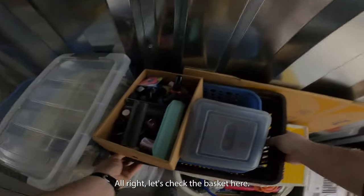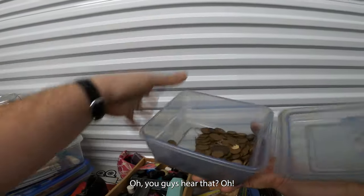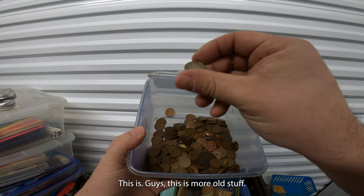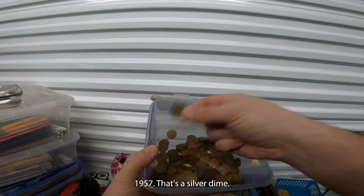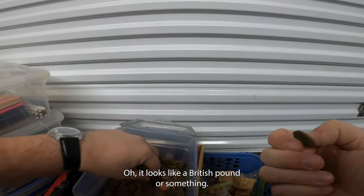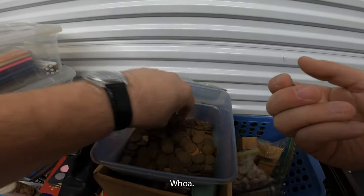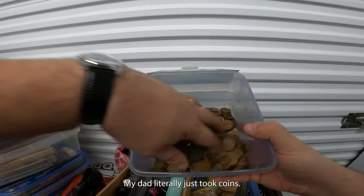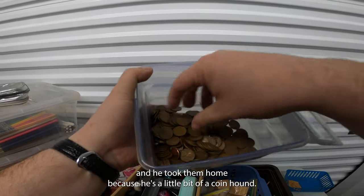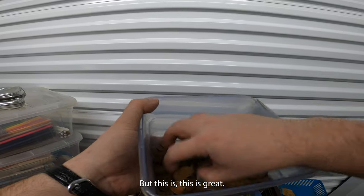Moving forward in life. All right, let's check the basket here. Get rid of this box here, it's gross. Oh, you guys hear that? Oh, wow. Whoa, this is more old stuff. 1957, that's a silver dime. Look at that coin. What are you? It looks like a British pound or something. One penny, 1917. Whoa. My dad literally just took coins I had from this unit last night, and he took them home because he's a little bit of a coin hound. So he's gonna look through and tell me if he sees anything suspicious, but this is great.